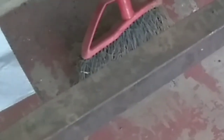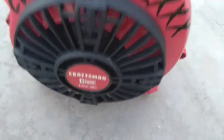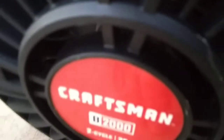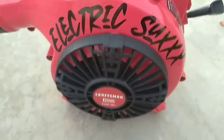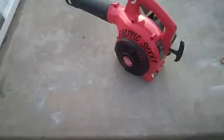By the way, that's why I have a leaf blower right here. The broom broke again. Anyways, I'm just gonna put it right here now. If you look inside, there's actually a fan. That's why I wanted it to be featured on National Ceiling Fan Day. Anyways, this is my Craftsman B2000.